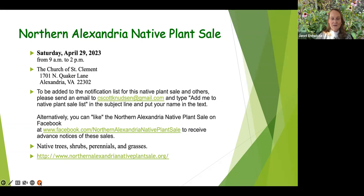The first one I'm featuring is the Northern Virginia Native Plant Sale. It will be Saturday, April 29th. I have been to this native plant sale. It has a lot of excellent vendors from the area, including ones where I've actually been to the local seller. I recommend it highly. The other thing is on the website, Scott Knudsen, who maintains it, also lists other native plant sales in the area. So it's also a good resource for others.